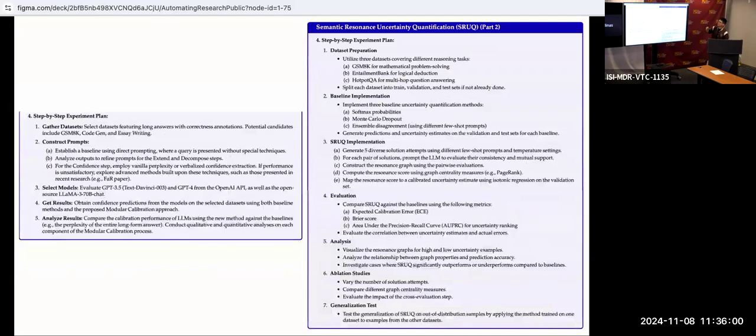In the experiment plan, we'll ask people or an agent to include what data sets to use, what baseline to compare with, how to implement the proposed method, what evaluation metrics to use, what analysis to run, what ablation studies to run, etc. We try to make it as detailed as possible so that if you give these ideas to a student, they can actually execute these ideas.